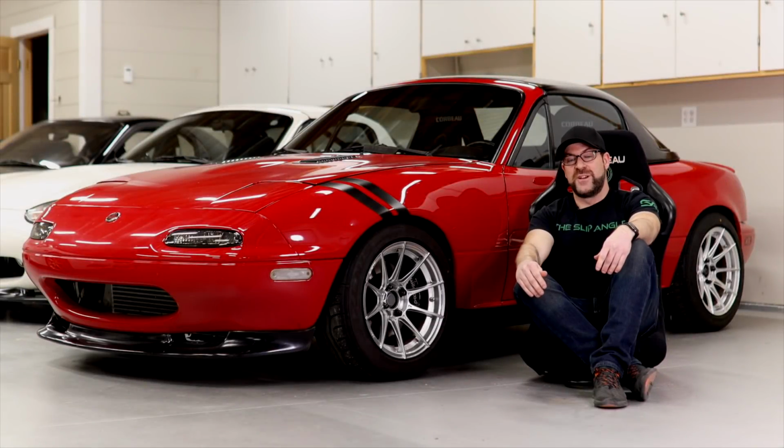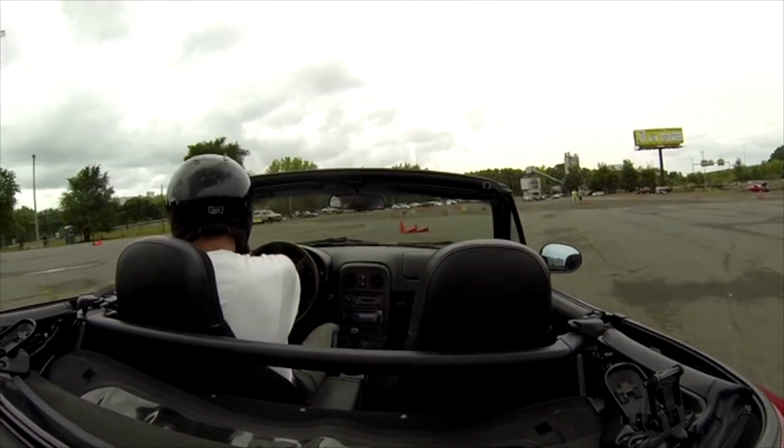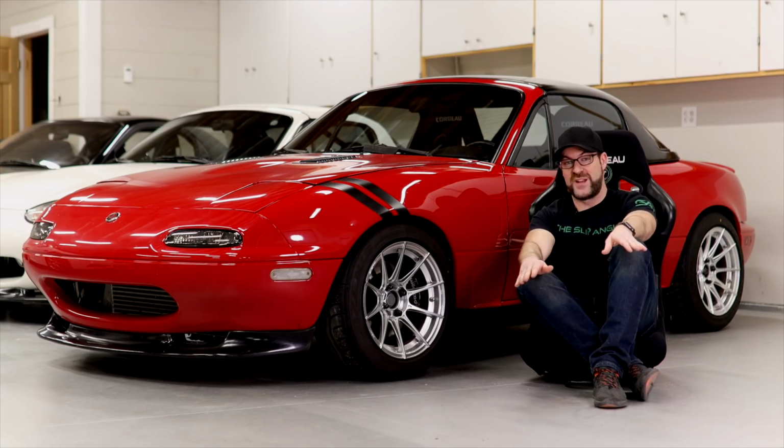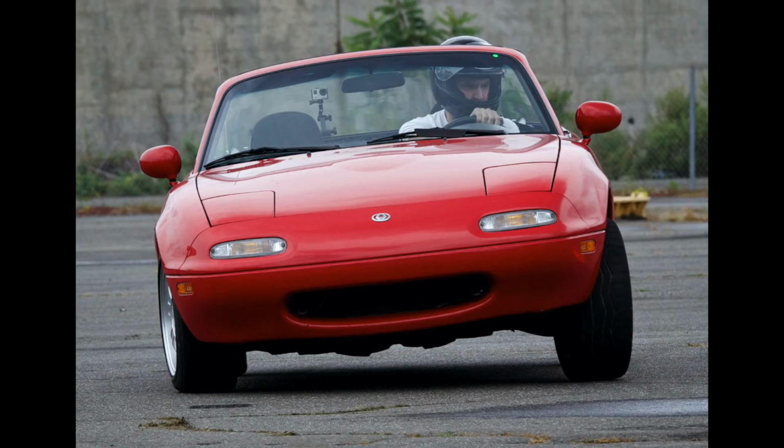So after a couple years of owning the car, I really wanted to start getting into racing. So I started off with a few local autocrosses. I did autocross this car once with completely stock suspension, stock everything except for a set of Falken Azenis on some RPF1s, and it was hilarious because the car looked like it wanted to tip over.